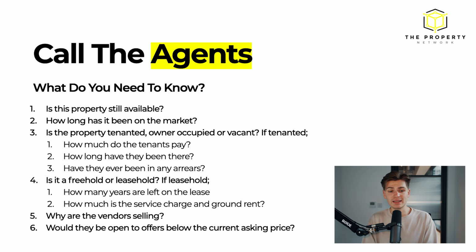And then the last question is, would they be open to any offers below the current asking price? Often they'll say no, but even if they say yes, you know that they definitely will. If they say no, I don't really pay any attention to that. I just ask the question in case they're willing to divulge, do you know what? They'd be willing to take a significant reduction on this because we need to get it sold. If they come out with that, fantastic.